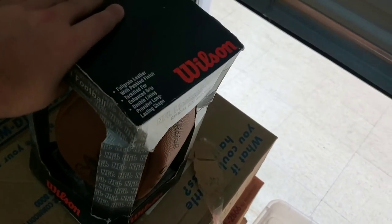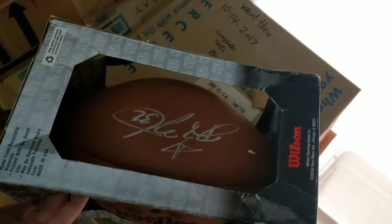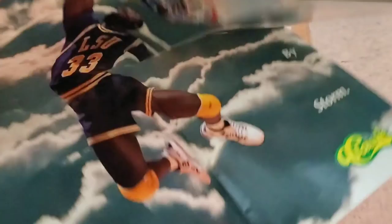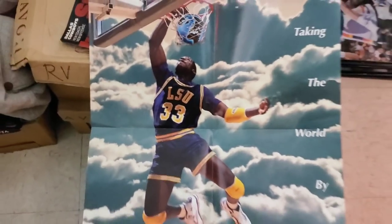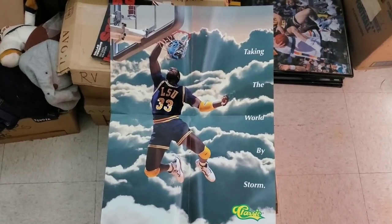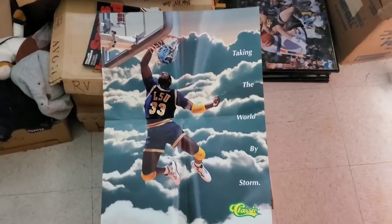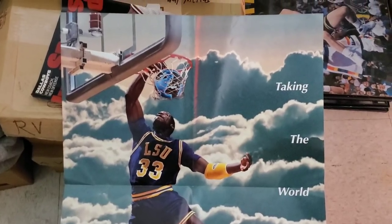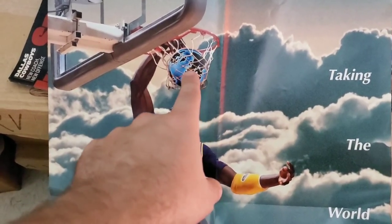Over here we have, I think I told you about this, a Ricky Watters signed football. The box isn't in such great shape, but obviously I'm going to take it out of the box. But that's pretty cool. And I think my favorite thing that I found in this little search in here was this. Look at that. Man, that's awesome. I'm going to get that framed. Taking the World by Storm. Classic poster of Shaquille O'Neal in his college jersey. Very, very cool. He's dunking the planet.